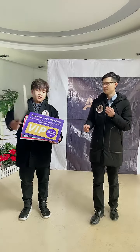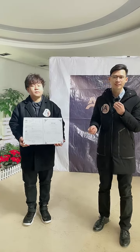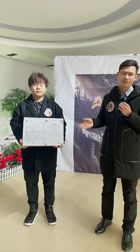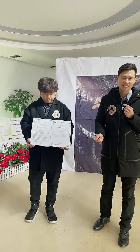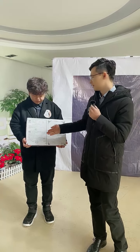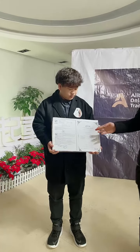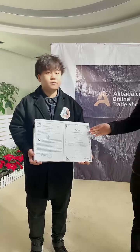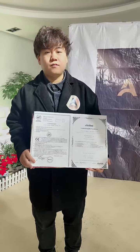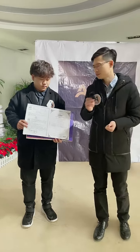Our certificates: as Kino Cranes is focused on European standard, our design and processing follow the FEM standard and ISO standard, and this is our CE certificate, and this is our verified supplier certificate by Alibaba, and we can also provide SDS and ISO standard certificates as your requirement.